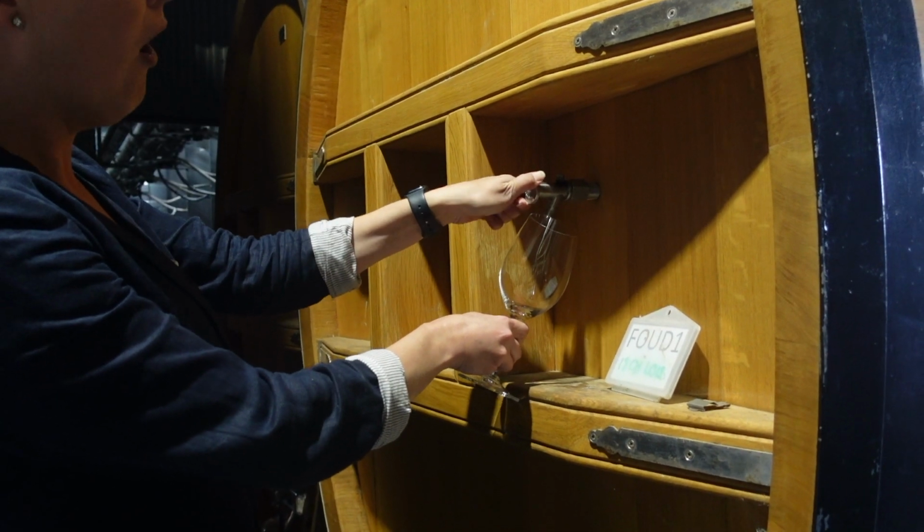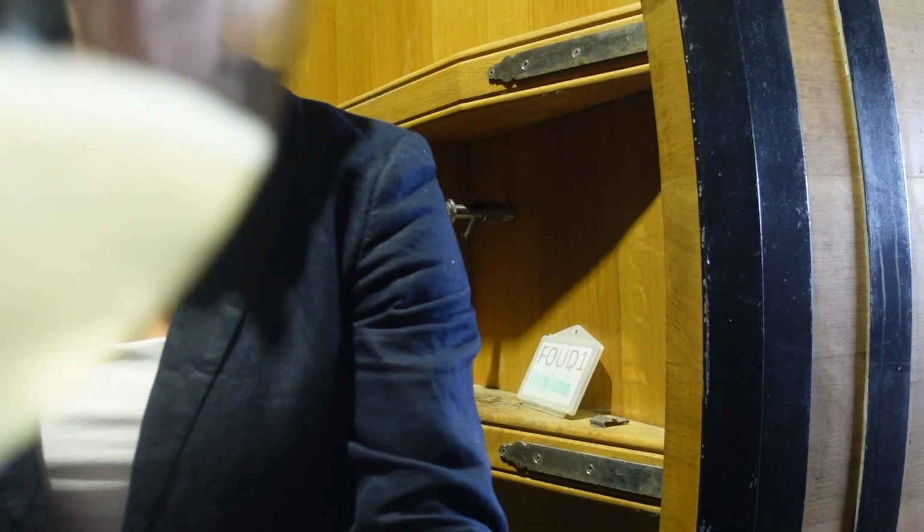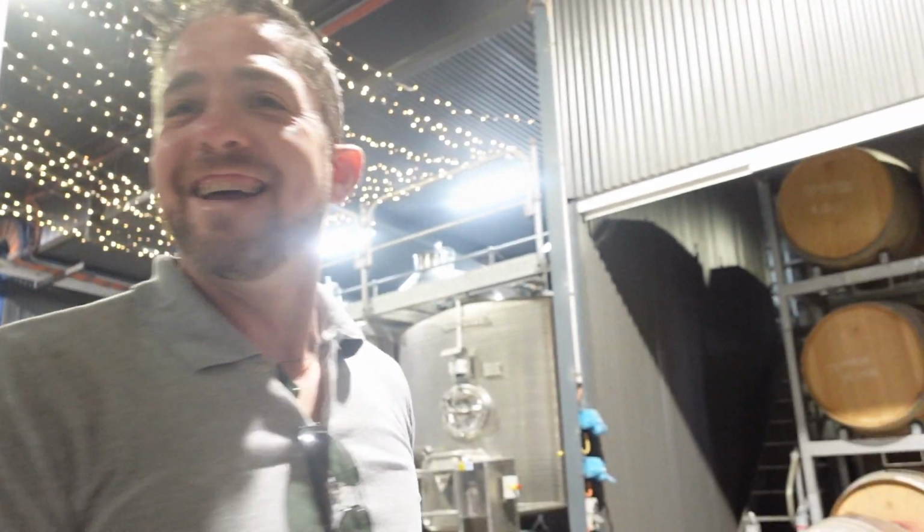We had the opportunity to taste a sparkling base wine out of tank and then sample some of their new port. Do you think it's okay to be having port prior to 12 p.m.? It's after 12 p.m. Woohoo!